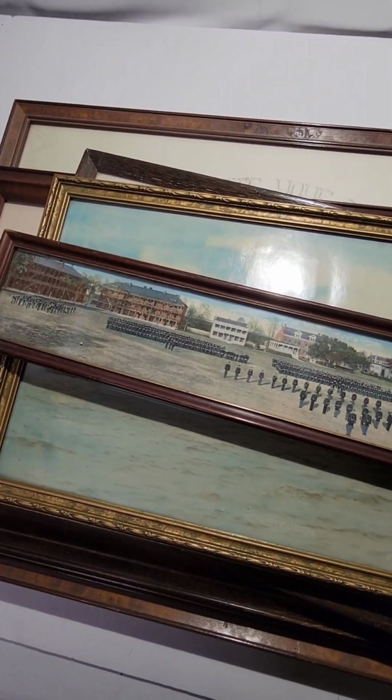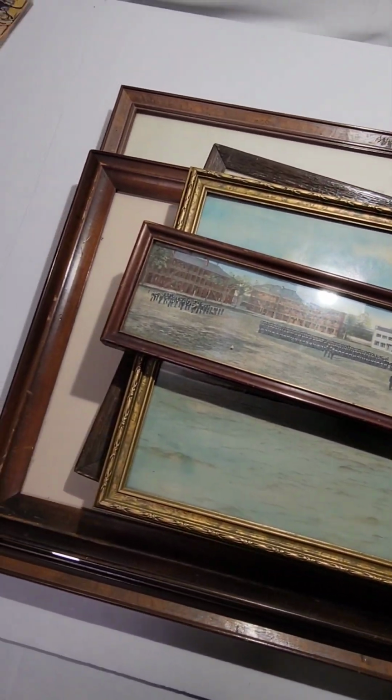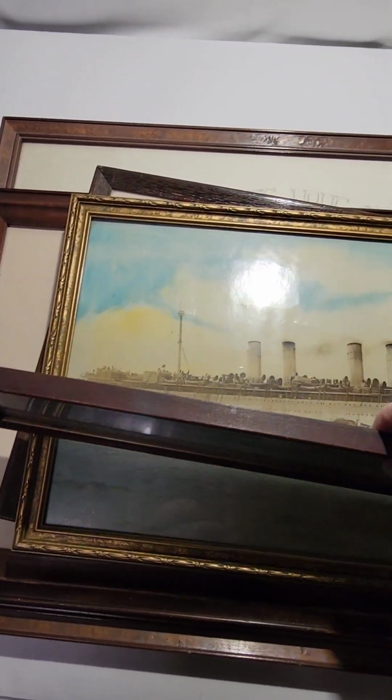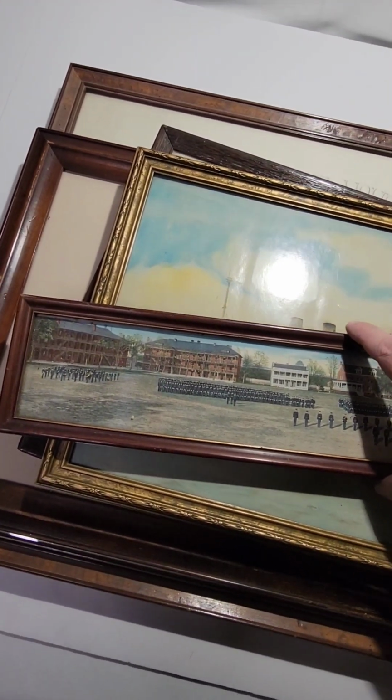And this is just a stack of framed photos I got from him. Photos and different things, but these are great because they're ready to go. You can go ahead and hang them up in the collection, or like me, I'll put them in the booth, hang them up there.